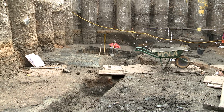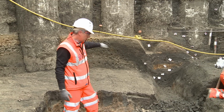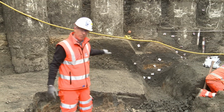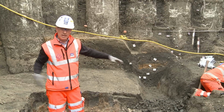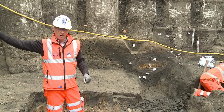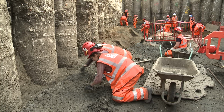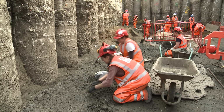If you follow that orange layer to about that point, you can see it all dips down into this big U-shaped ditch, which would have been the drainage ditch either side of this Roman road. And we found the other ditch in the northern excavation we did a few months ago, that side. So we'll be able to reconstruct the line of this Roman road and precisely how it was constructed.